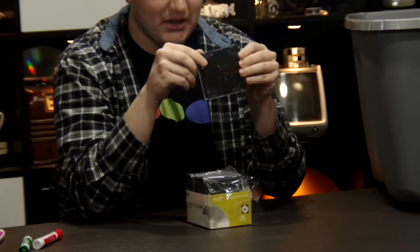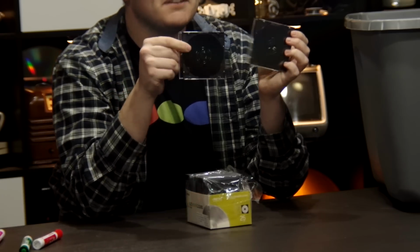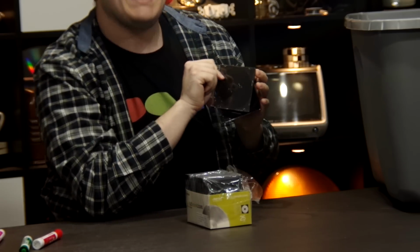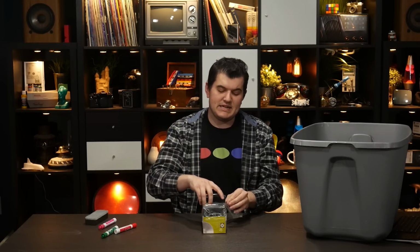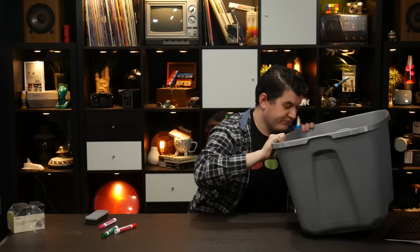This is a small assortment of miniature jewel cases for an 8cm CD. Because at some point I bought a stack of 8cm blank CDRs for fun. Yeah. I have a thing that has various media in it, so that's gonna go over there. But for now, there it is.